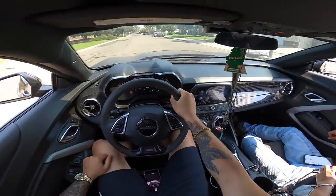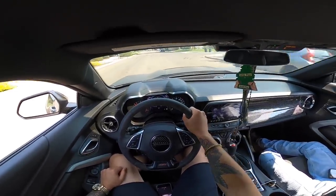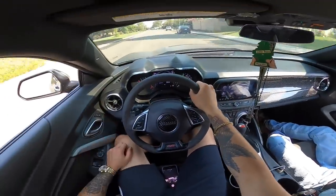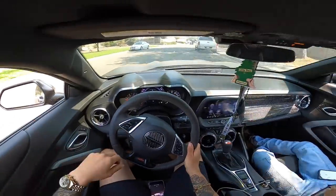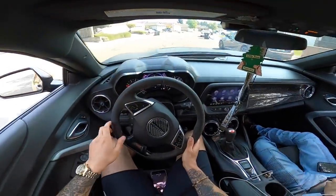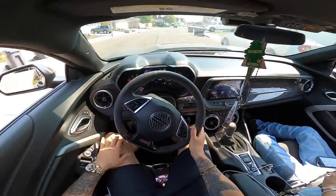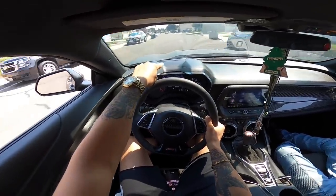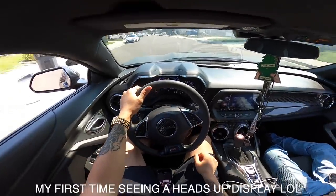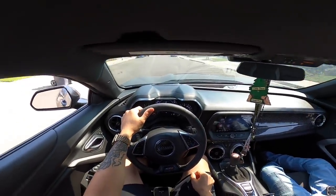I like this though, dude. I was thinking of getting a Corvette before this one, but you might have just made me switch my mind up. I've never driven a Corvette, so I don't know, but this thing feels nice, bro. I'm not gonna lie. Oh shit, I didn't even notice the heads-up display, dude. Oh, yeah, I got the heads-up display. What the hell? That's dope, dude. Damn, it's like a video game type thing.